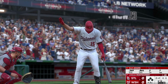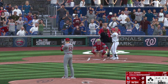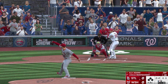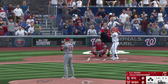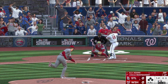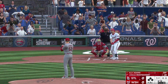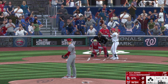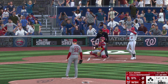Back here in Nationals Park, set for the bottom of the 3rd, and here's the catcher, Riley Adams. Here comes a pitch. And that one is inside. Foul ball there. Kicks and deals. Swinging, a foul straight back.